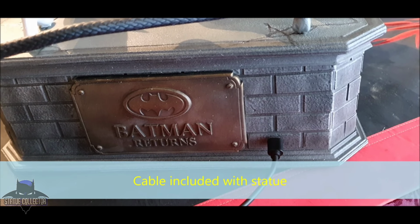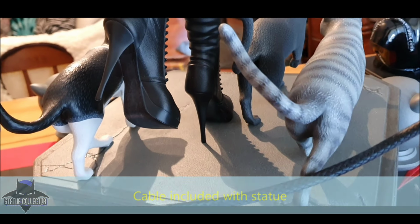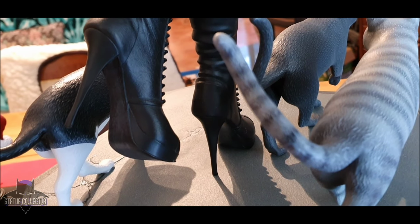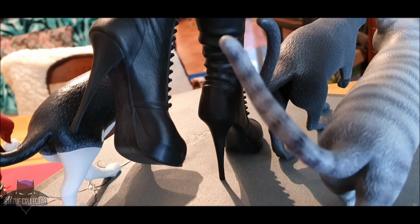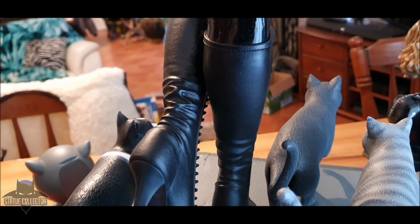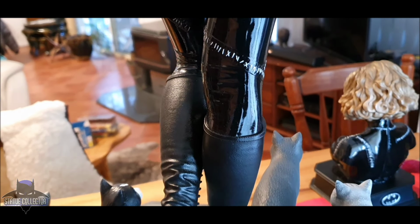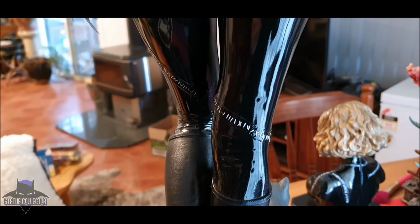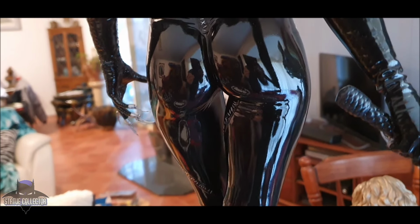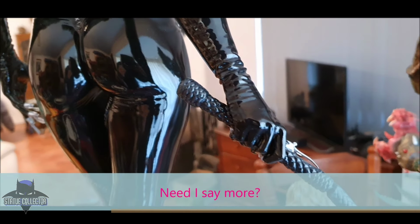Here you can see the plug-in, so the cable is included. So that's nice. It's not battery operated, so you can have it plugged in. Again, the cats, I feel like maybe could have been done a little bit better. I just feel like they're a little bit cartoony. But I feel like the Prime 1 that I have as well is the same way, including the Bermejo Catwoman that I have. So cats are just hard to sculpt. One thing I'm really impressed with, I like the pose on this one, and I love the shininess. I think that they really nailed it. And like Aaron says, need I say more?